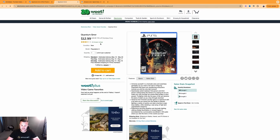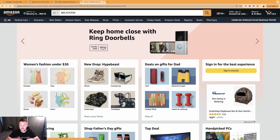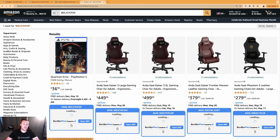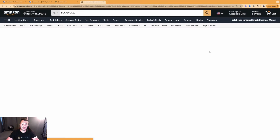Now, in order to look this up on Amazon, Woot allows us to grab the ASIN, because it's actually an Amazon company, you may or may not be aware of that, so that we can really quickly match it up to the exact same product on Amazon. So there it is, $36.99 is the current sale price on Amazon, which is great to see that we can buy it for less than half, quite a bit under half of what we can actually sell it for.